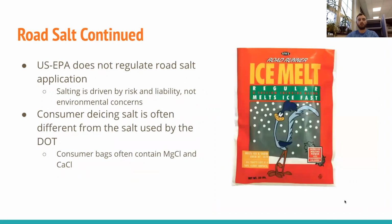The United States EPA does not consider road salt a pollutant, and therefore there's no federal mandate for application. There's no maximum, no control over how much is applied. That's not to say that states don't do this, but it's only been in recent years that states, I want to say Minnesota is one, have put caps on how much salt can be applied, just because salting is driven by risk and liability.